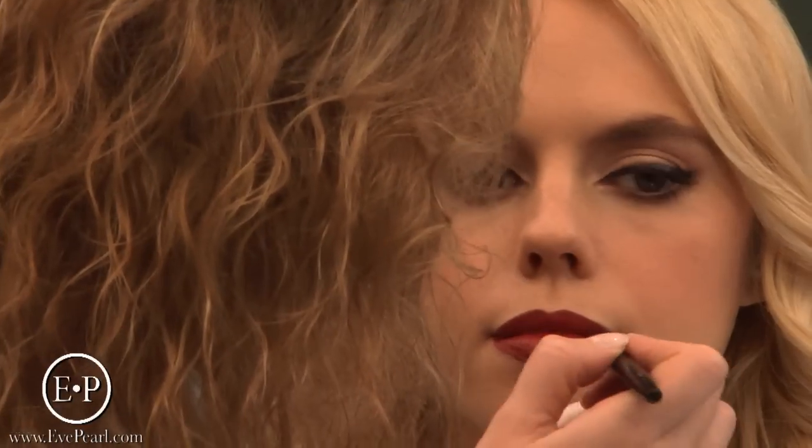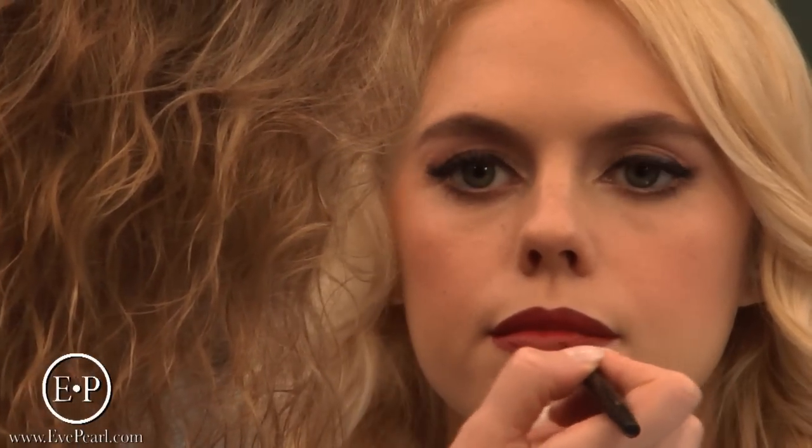See, the whole thing with makeup is I don't want people to be scared to try things and experiment. Because if you don't experiment, how will you know what works? I never used to wear red, and then I tried red and I was like, oh my God, red is beautiful.